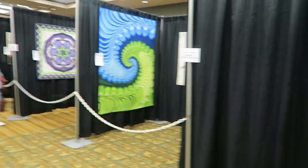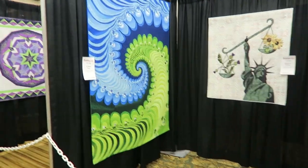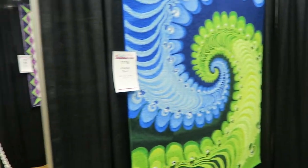And I guess a lot of them are. Some more beautiful quilts for you to look at. We are actually in our third area where they're showing quilts. I didn't do any taping in the second area.